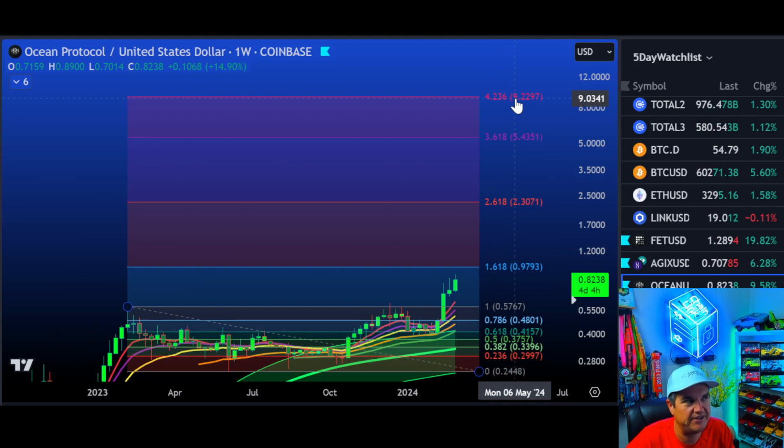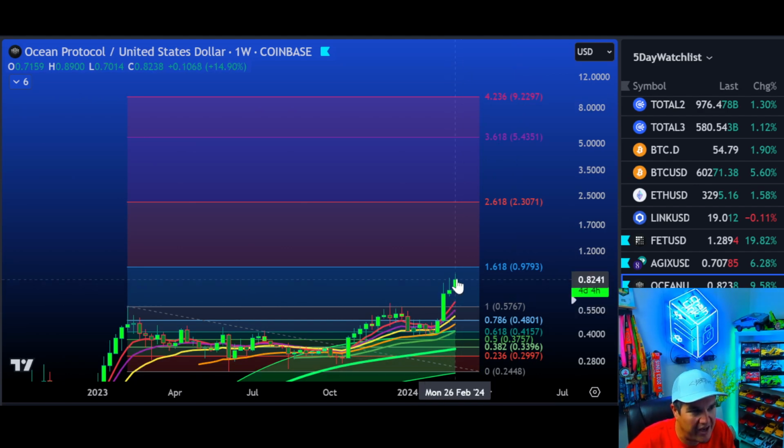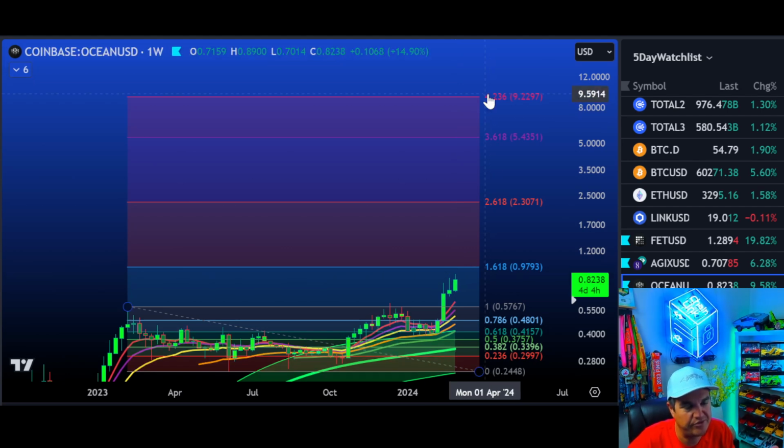$9, $10 area for Ocean for this bull run. So don't be greedy, right? If you want to get some more Ocean or get into Ocean to begin with, right? Maybe buying at the pico top might not be the best idea immediately, but if you can, diamond hands it and hodl, potentials are there for you.